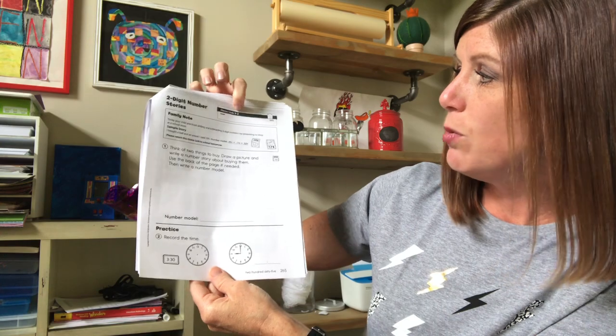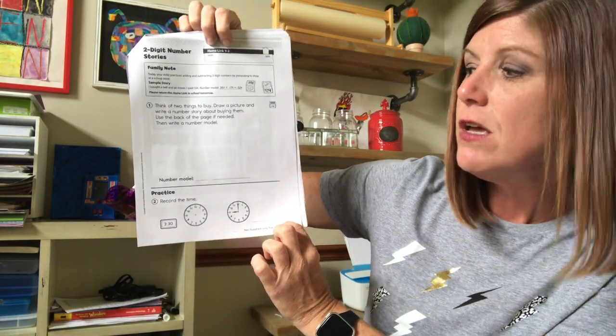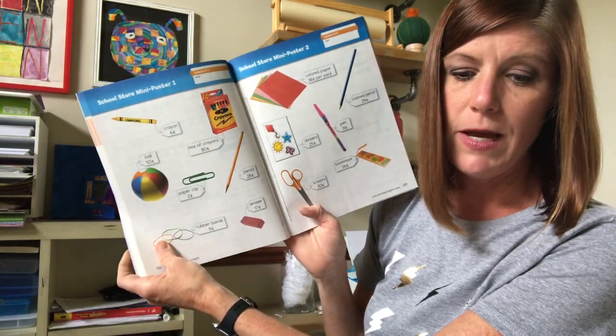What you're gonna show me for your work today is in your math packet, and it's Home Links 9.2, or if you're looking in the corner for the page number, it's 265. You're going to make up your own number story. And you're gonna use that poster in here to decide what 2 things or maybe 3 things that you would like to buy, and you're gonna write your own number story, okay?